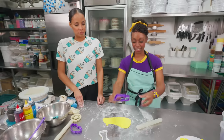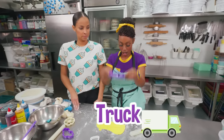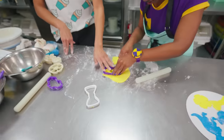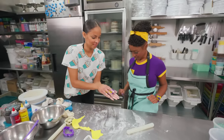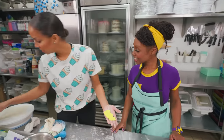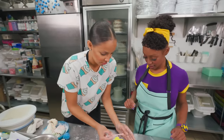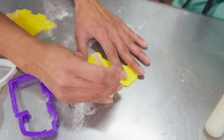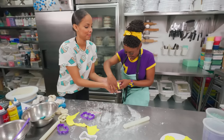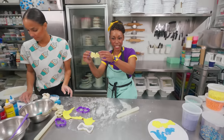Okay, I'd like to finish with this truck. Honk, honk. Edges out. There you go. And here, we can use that. Oh, yeah. See, it didn't cut through completely. You can cut it out. Perfect. There you go. Thank you. You're welcome. Okay, let's wheel you over, truck.